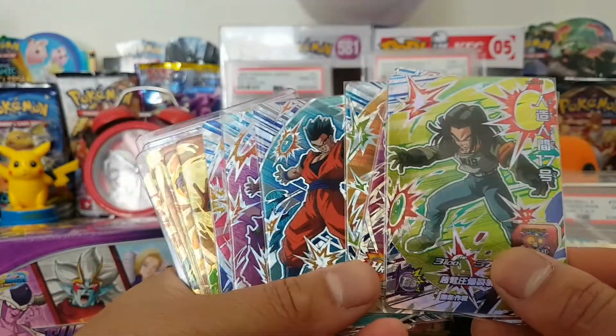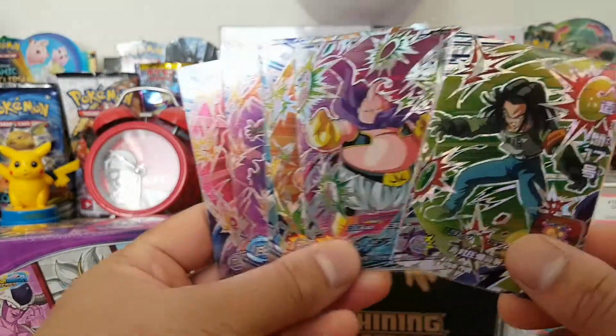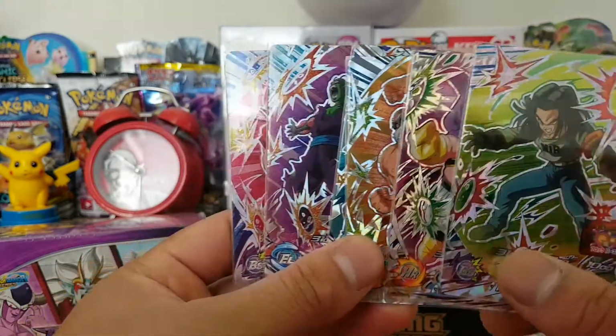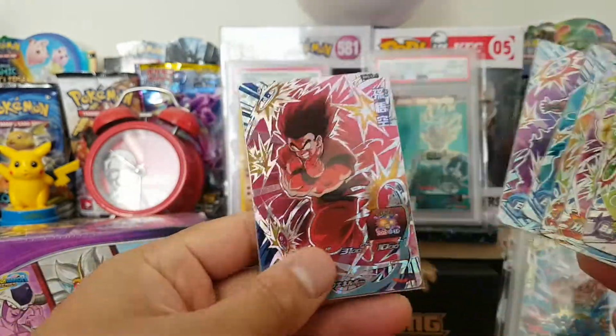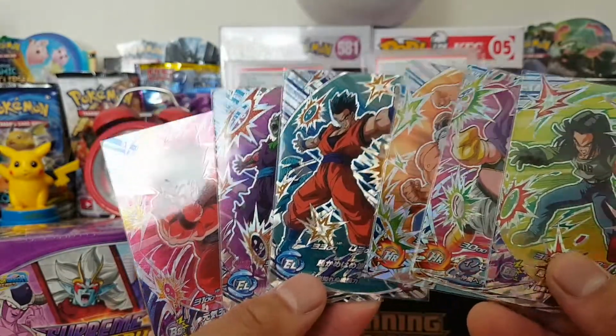This Dragon Ball Heroes set, questionable. I do like this set, particularly the colors, this color scheme and the way it looks. I have shown this before on the channel. A lot of these cards I've shown on the channel. It's just I've put them aside for grading. And this is a really cool set to have, all in slabs.